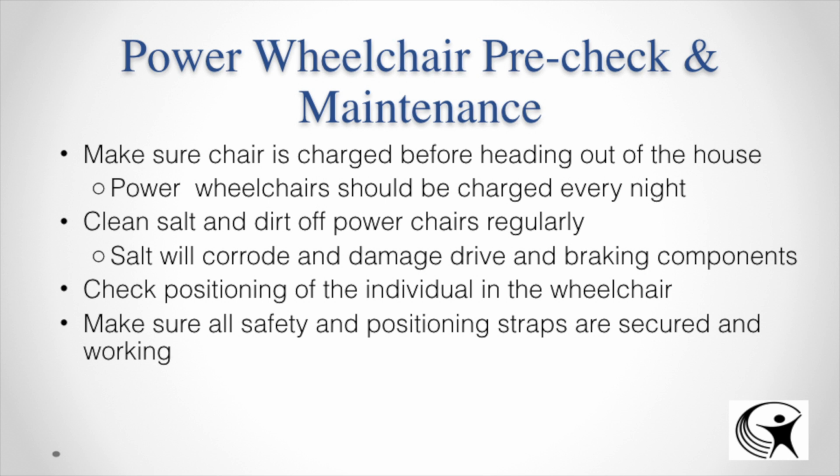Again, you want to pre-check and maintain these power chairs. Charge it. The batteries cost a lot of money for these things, so make sure every night the thing's plugged in. Clean them off, especially in Ohio in the winter. Clean that salt, that dirt off the chair. That salt can get in there and really wreak havoc on the chair.